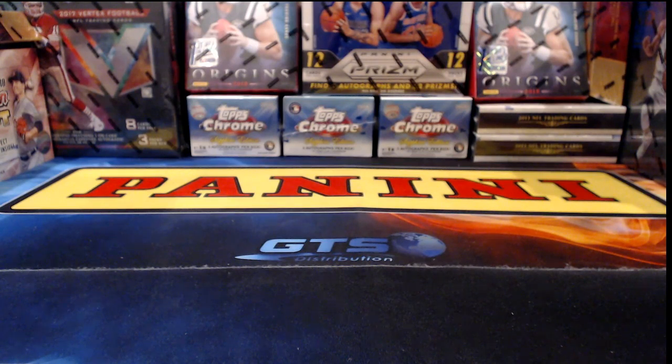We broke, I don't know, maybe 8 cases or so of Leaf Best of Football, and we pulled, I think, a couple of those for memorabilia. We pulled one that was for a box of Prism First Off the Line football, sealed box of that. So, you know, some of those redemptions have some pretty cool stuff in them.